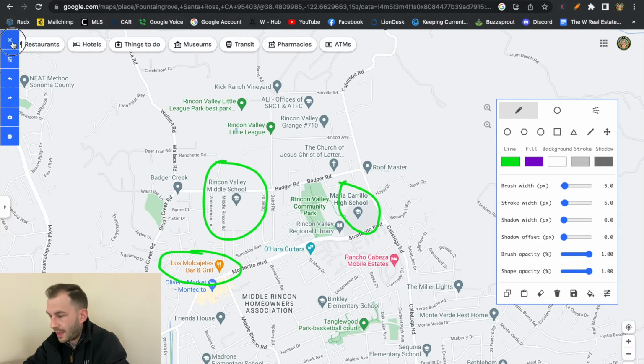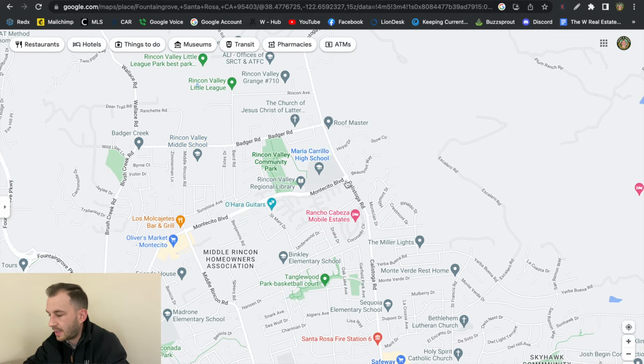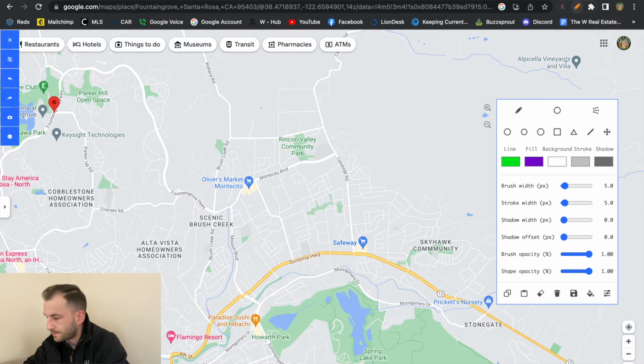And with that being said, we're at the bottom of Fountain Grove now. Again, Rincon Valley area, really, really close by. A huge selling point to this neighborhood for me. So you can see right here, this is Skyhawk. This is part of Rincon Valley, but where Fountain Grove is over here, if you were to make the trek over here, it looks like it's far away. It's really not that far away.